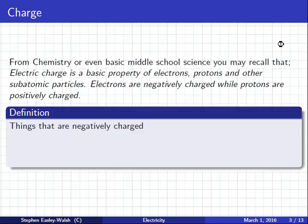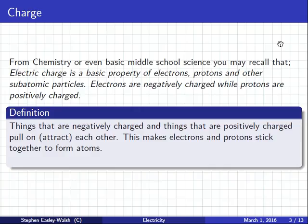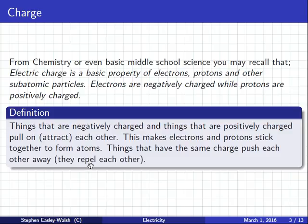Things that are negatively charged and things that are positively charged attract each other. This makes electrons and protons stick together, a bit like a magnet. Things that have the same charge push each other away. They repel. This is called the law of charges. So you might just want to write this name down. I think you know it already. Law of charges.